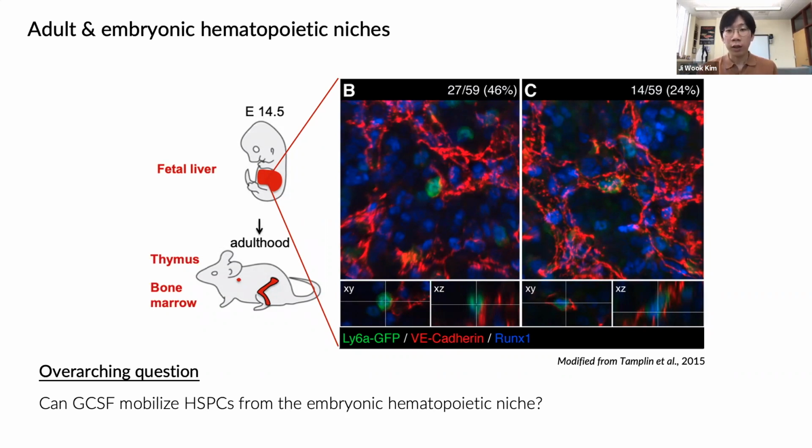So given all these similarities between the adult and embryonic hematopoietic niche, I came to ask myself, can GCSF also mobilize HSPCs from the embryonic hematopoietic niche? And if so, how does it do it?